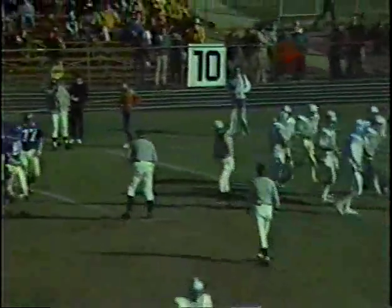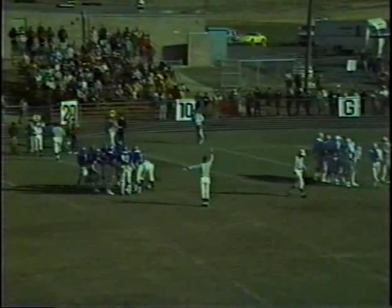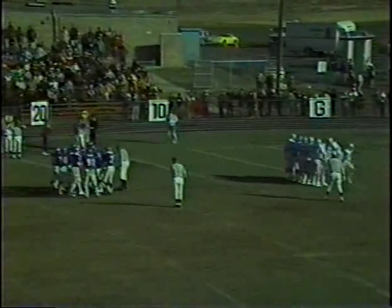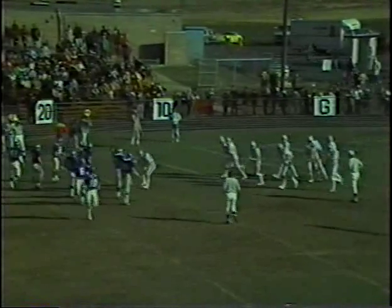Inside handoff to Chanley. Chanley, the ball carrier. Fleming on the stop. Fleming makes the stop after he picks up about 5. Madison Central trying to surprise Manasquan with a draw play, and it didn't work because Manasquan's Tony Fleming, with his outstanding speed, was able to pick up Chanley coming to the right side.